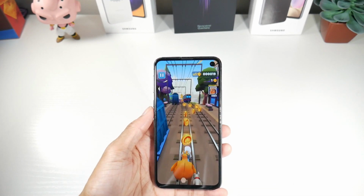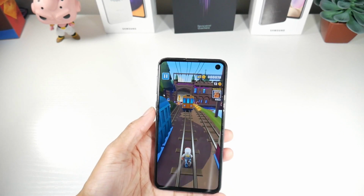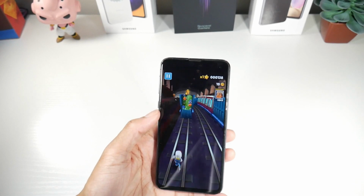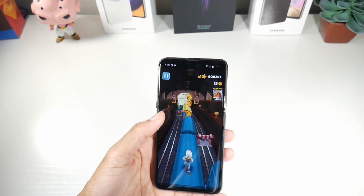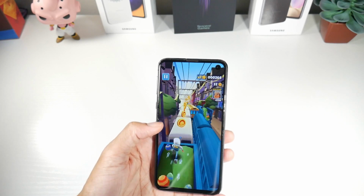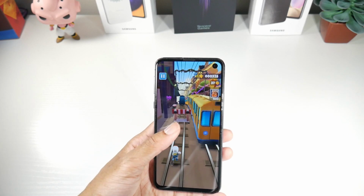You have a full premium design, glass and metal, IP68 dust and water resistant. You have a really beautiful Dynamic AMOLED display. It's HDR10+ at 5.8 inches. It's also 1080p with 438 PPI, with the punch hole on the right hand side. And overall, it's a very good display. It gets very colorful and very bright, so I've had no issues with the display at all.